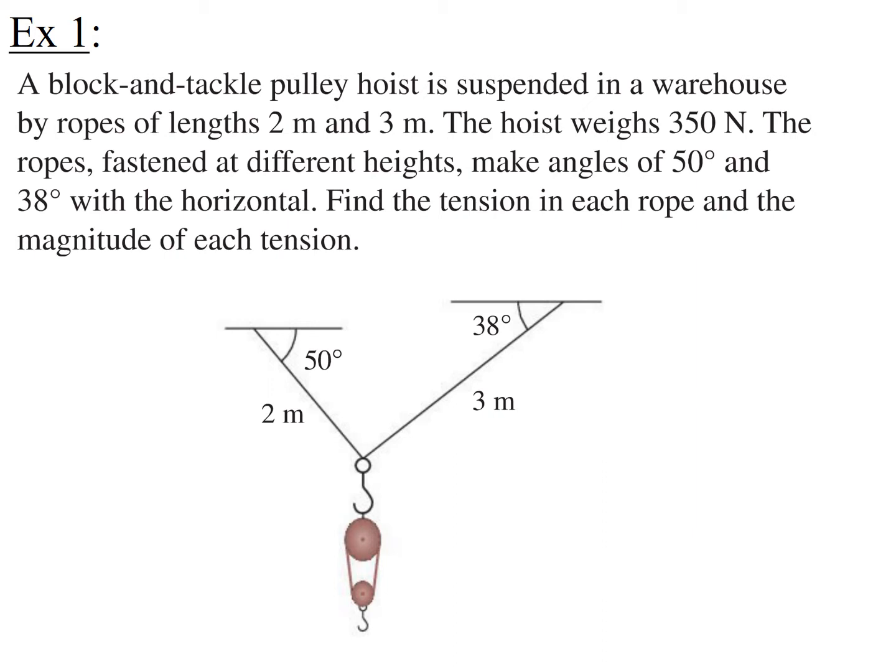A block and tackle pulley hoist is suspended in a warehouse by ropes of lengths 2 meters and 3 meters. The hoist weighs 350 newtons. 350 newtons is a weight. By the way, don't forget that a weight is a force and always points downward towards the center of the Earth. The ropes fastened at different heights make angles of 50 degrees and 38 degrees with the horizontal. Find the tension in each rope and the magnitude of each tension.